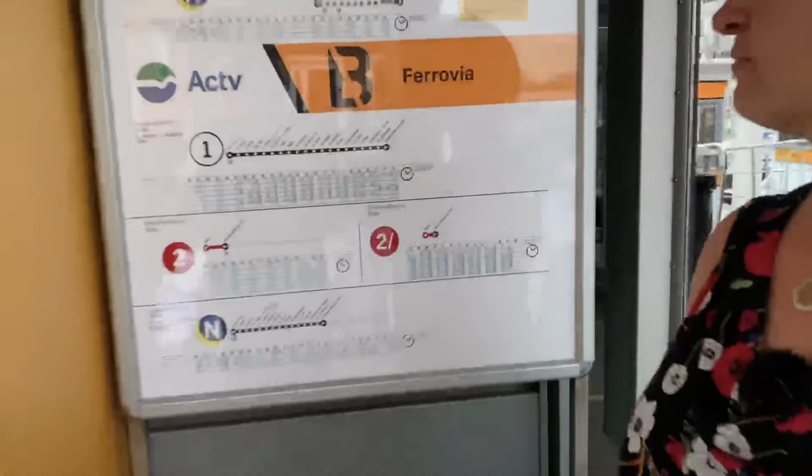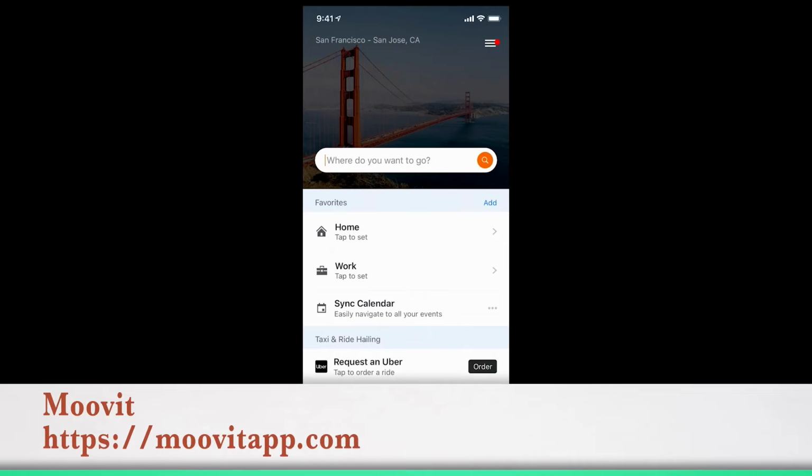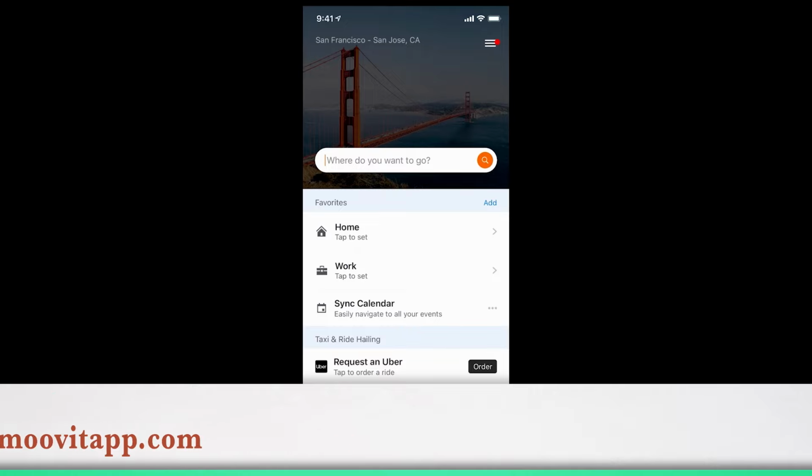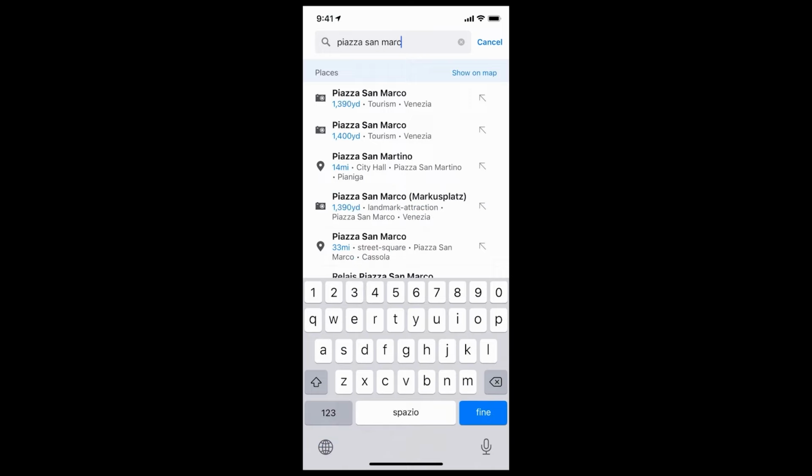So you can use the timetables and maps posted at Vaporetto stops, but there might be a much easier option for you. We strongly recommend using Move It. Move It is a free app for iPhone and Android, and you can also use it on their website. It works a lot like Google Maps, but it's much better for bus and transit systems and works great for Vaporetto schedules.